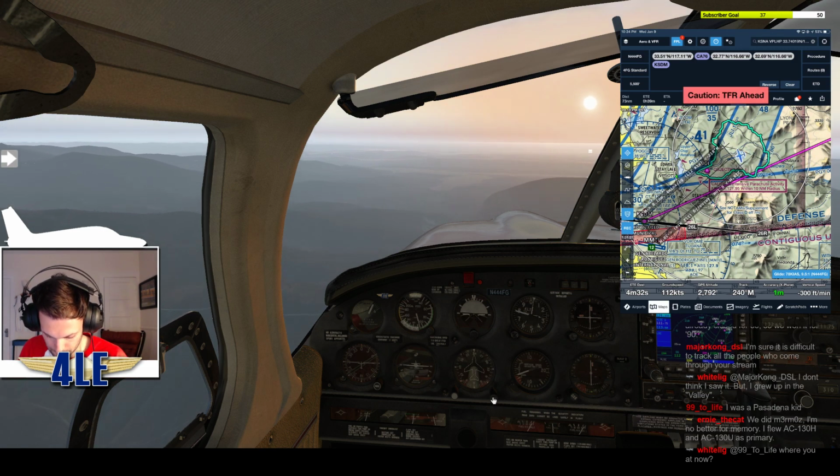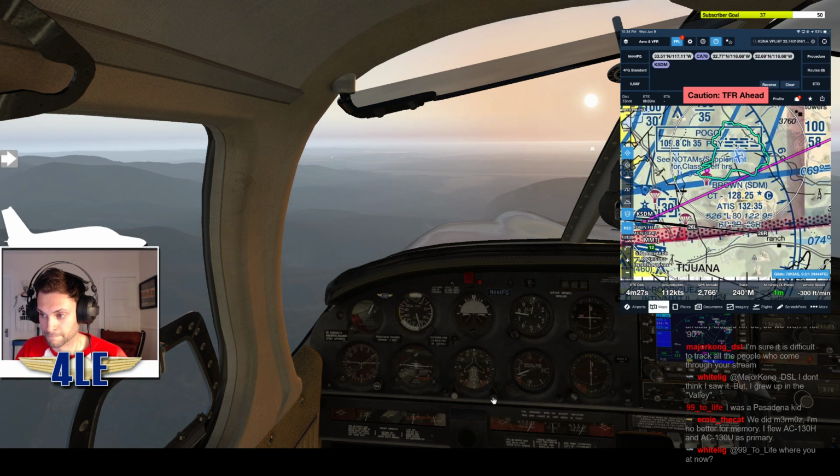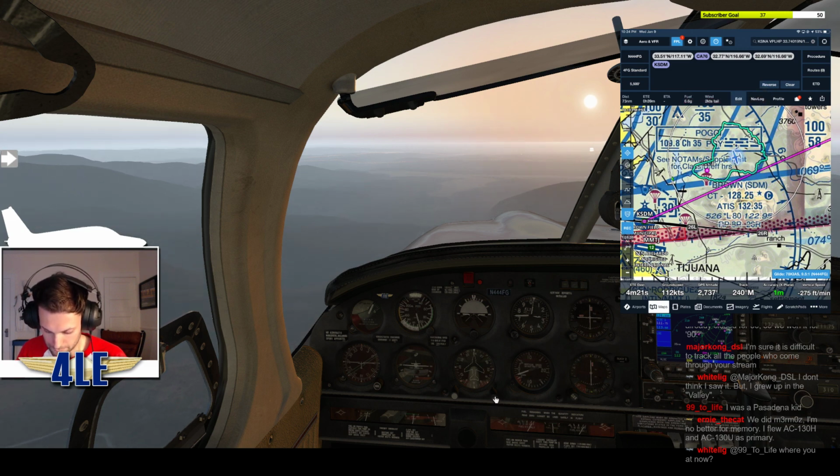San Luis Tower, system 4920 Papa, left downwind 29, full stop. Number 20, Papa, runway 29, clear to land. Clear to land, 29, 20, Papa.